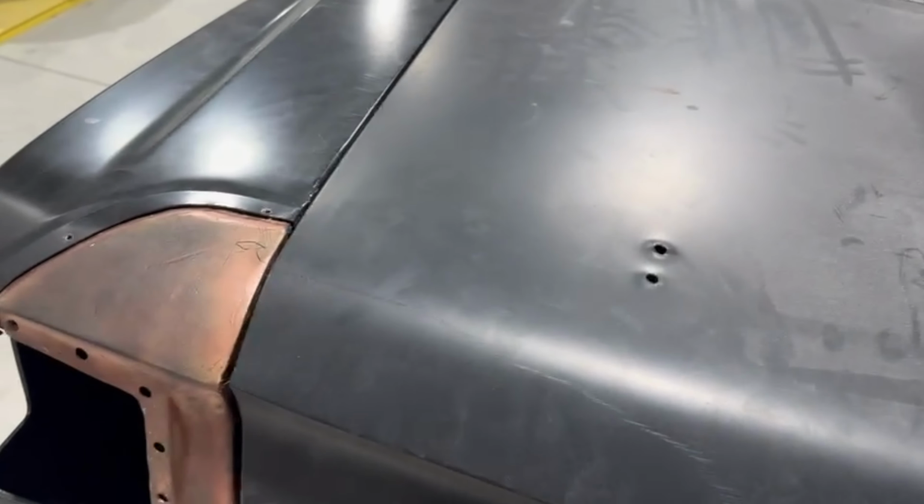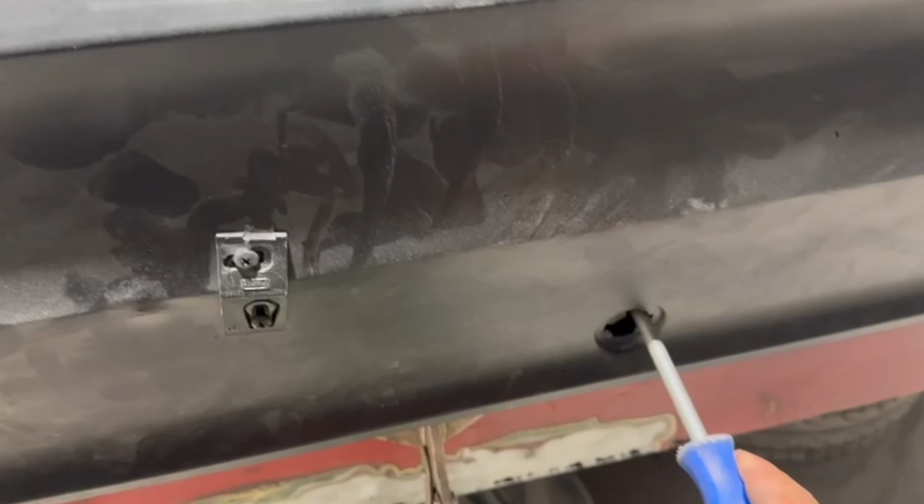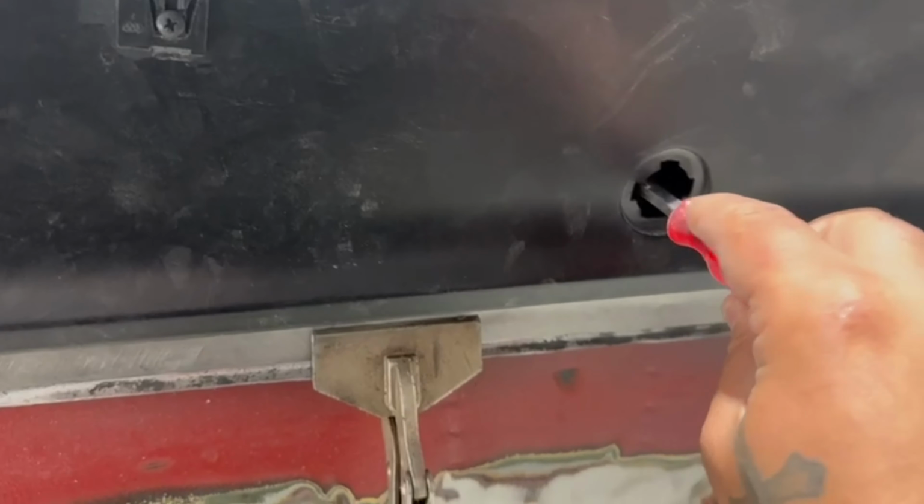I'll open up the boot for you. One second. Oh, screwdriver trick. I think that one's too big. Let's go for the smaller one.